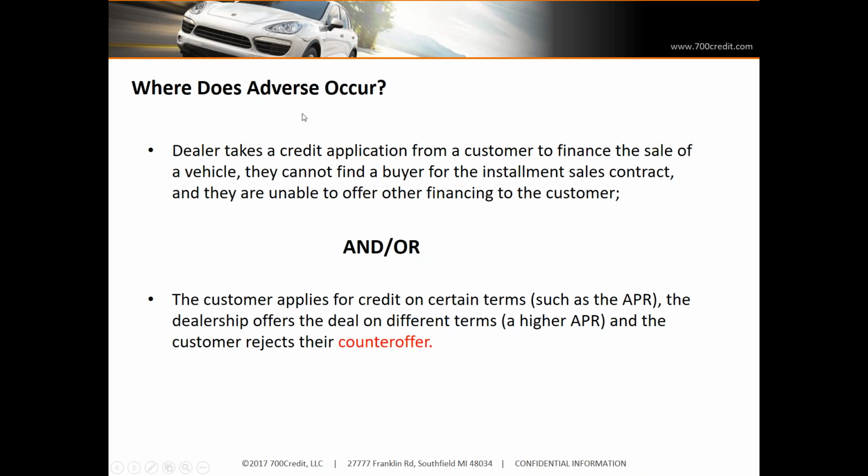When does adverse action occur? We talked about the first: you take a credit application and cannot find a buyer for the installment sales contract, so you're unable to offer financing to the consumer. Obviously, that's where it occurs. The second is they apply for credit on certain terms, such as an APR, or maybe a 0% program or a red carpet lease, and you pull their credit report and determine that they're not going to qualify, but you have another lender that will have a program for them.